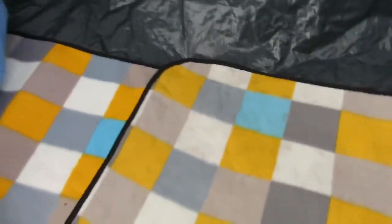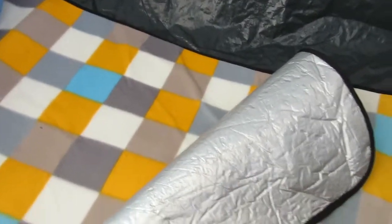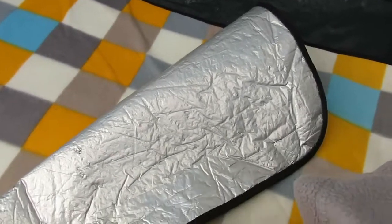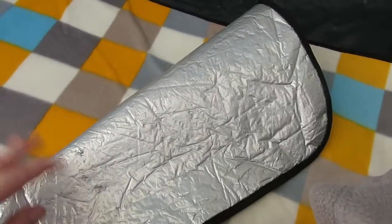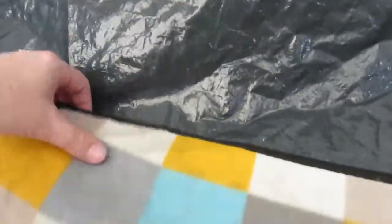So over here, these are the picnic blankets that I was talking about. Oh gosh, there's Lucy's chocolate wrapper. So these are the picnic blankets. They've got this insulated backing that most of them do, so you don't get wet when you're on the grass. But this really does provide a great barrier between the plastic and tent stuff and your beds.